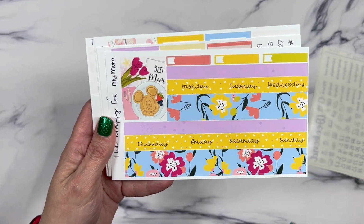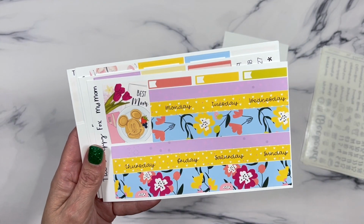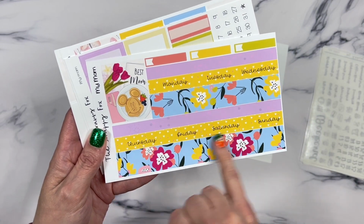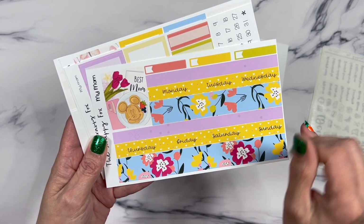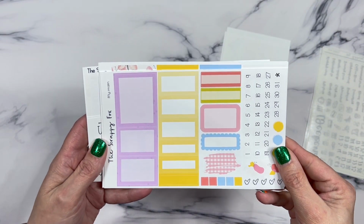Then you've got, this is all exclusive. Remember that this is all exclusive artwork. Even the papers are exclusive. So your washi, your date covers, your smaller 15mm washi, and some labels. I did make some changes. I'll point them out as we get to them.